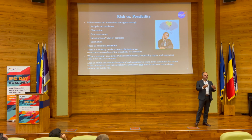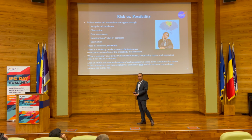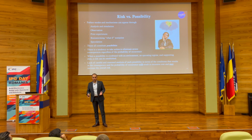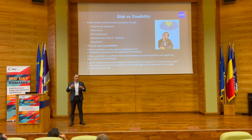Should we be acting on all these 20 failure mechanisms? Let's say in your product there is corrosion, there's going to be high humidity, there's going to be fatigue, there's going to be creep, maybe some connector corrosion is going to happen. These are all possibilities. These are not risks. It is only after we identify the probability of each of those failure mechanisms and the consequence of those failure mechanisms that we start to identify risks.